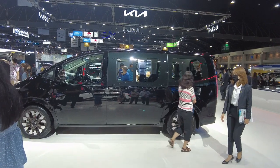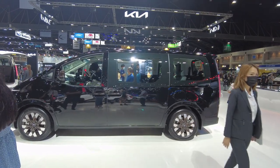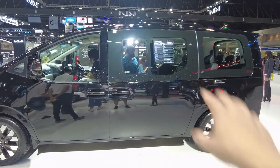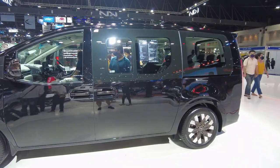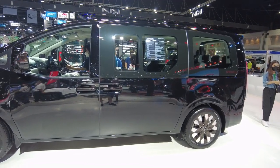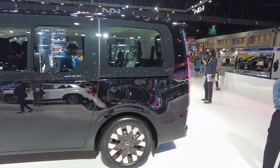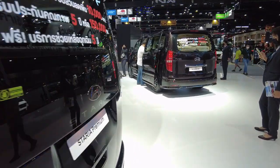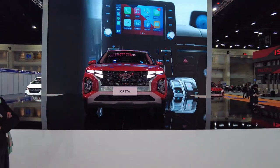So the side windows are weird because the black of the side windows is not matching the black of the rest of the body. I don't know if the camera's gonna show it, but these two panels here are not the same black as the rest. So that seems weird for an $80,000 vehicle, even if it was $40,000, which is probably what it costs in Korea. This is strange. Okay, let's move on. That Krita's got an interesting front end.